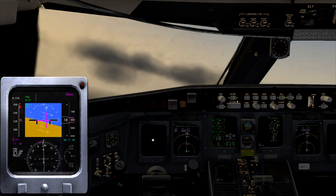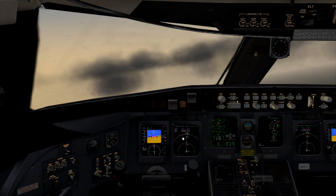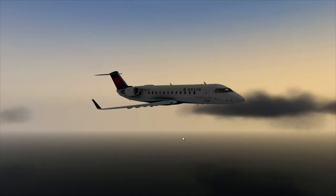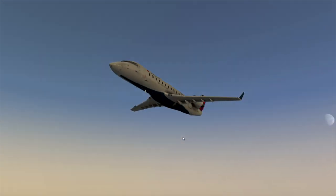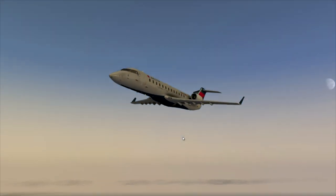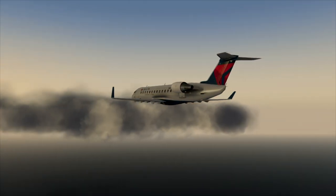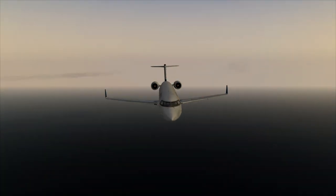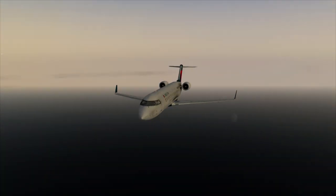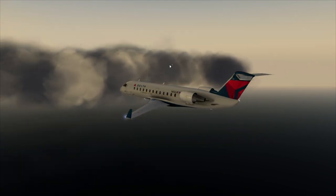And we've done the intercept at the Mission Bay 293 radial. So now we're heading to Meldy, then Pebble. We can get a view of those jets that came by. I think I saw some. No, I don't see them. Oh, there we go. Just behind the clouds, I guess.